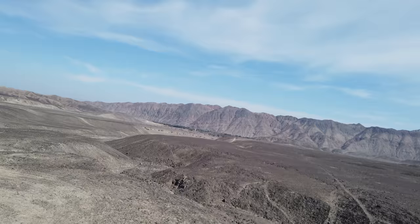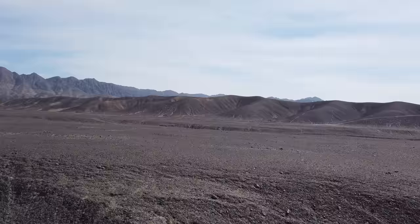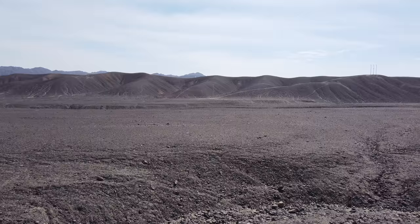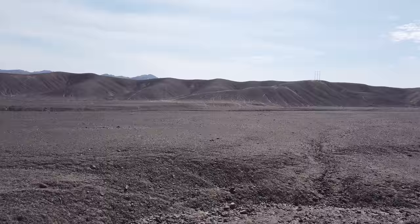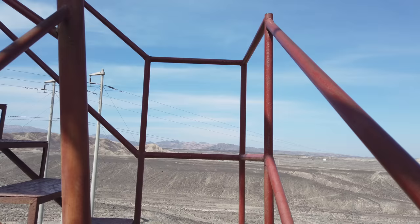So here they are over here. They're called the Paracas family. Unfortunately, this camera does not have a zoom. But if you have a big TV screen you're watching it on, you can definitely see what they look like. So in this direction are the famous Nazca lines and geoglyphs.